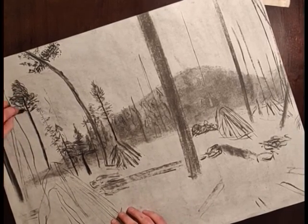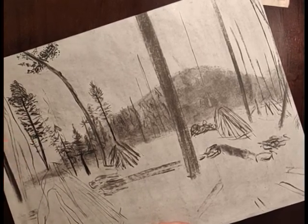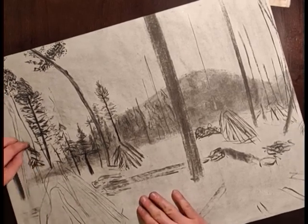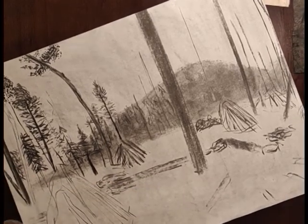Many animals also make this their home. We've found bear tracks, seen many different types of songbirds, seen coyotes nearby. This site feels more like quintessential mountain forest.